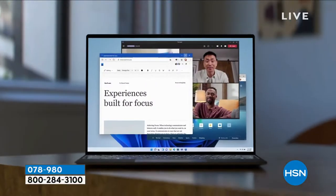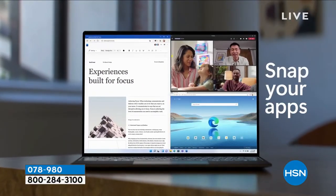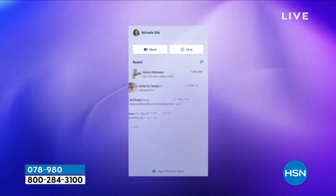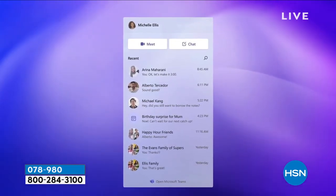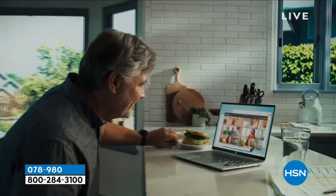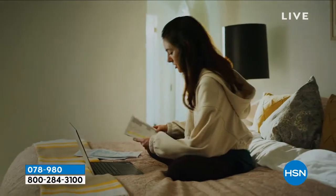And of course, playing more productive because we're working from home, we're schooling from home, we're doing all of these things. We're also connecting from home. One touch and you'll be able to Skype or Zoom or connect with all of your loved ones. That plus many more features, including great games. We could talk all night about it, but I will say this.